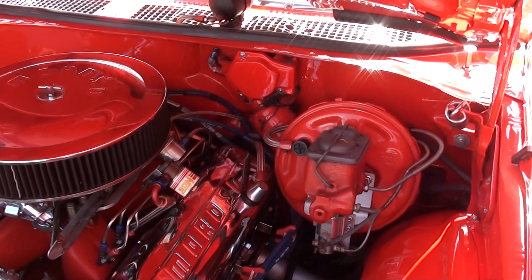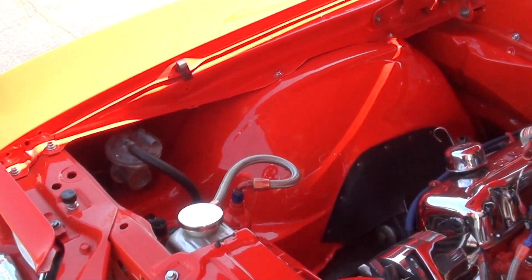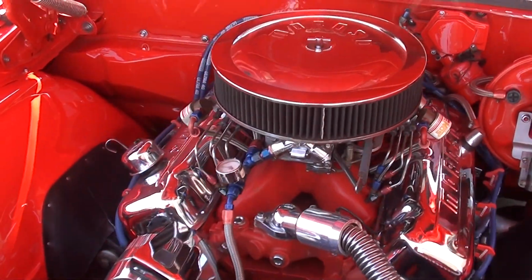It does have power because of the big cam in it. It's got power disc brakes, and it also has a vacuum pump system on it. Big aluminum radiators. In Florida, it's got the electric fan and the flex fan. He said the car runs nice and cool.